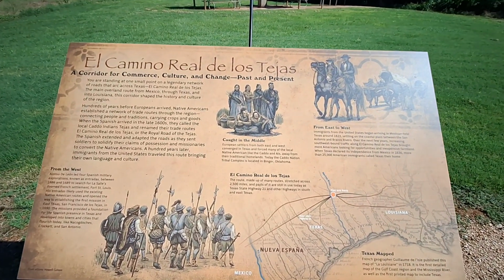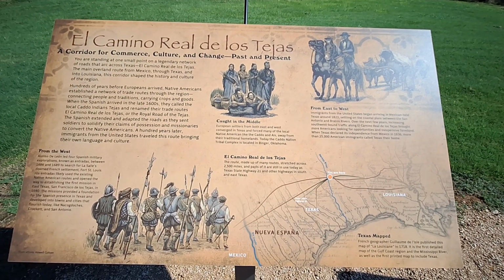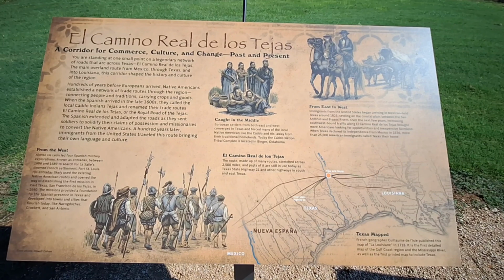And this talks about the El Camino Real de los Tejas. And it says it's a corridor for commerce, culture, and change, past and present. It says you are standing at one small point on a legendary network of roads that are across Texas. It was the main overland route from Mexico through Texas and into Louisiana. This corridor shaped the history and culture of the region.